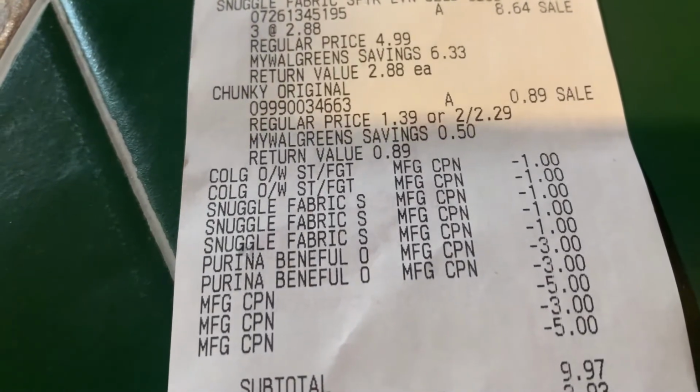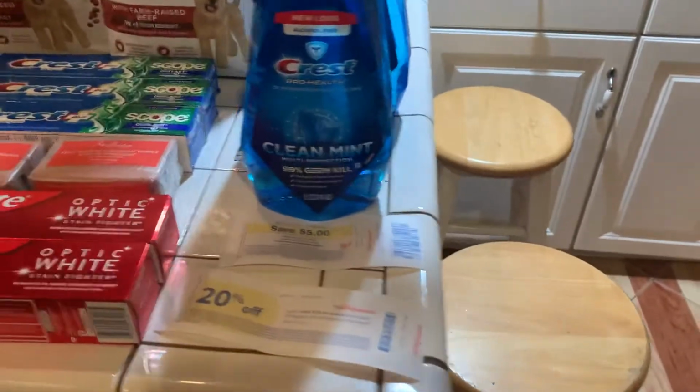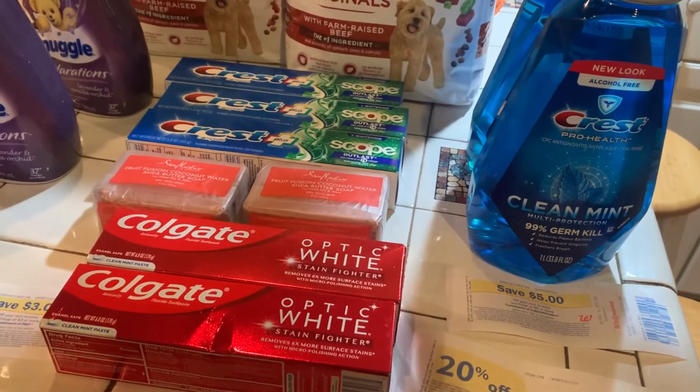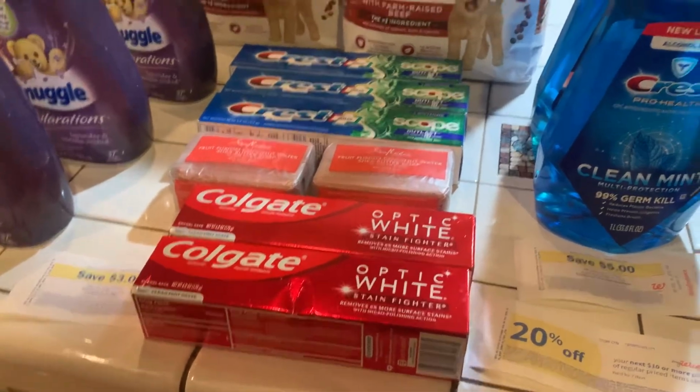I paid $9.97, and I also received $5 back and $3 back. And then I got $5 in points. So $5, $5 is $10, $13. So I got $13 back. So this was like a great, great deal.